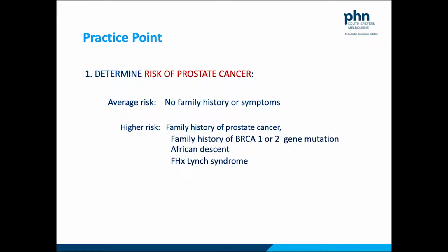We mentioned earlier that when assessing a man's PSA result, the man's risk needs to be taken into consideration. So what determines a man's risk? Well, a man is of average risk if he has no family history and he has no symptoms. A man is at high risk if he does have a family history of prostate cancer, if there's a family history of BRCA1 or 2 gene mutations or breast ovarian cancers, if he's of African descent, and if there's a family history of Lynch syndrome.